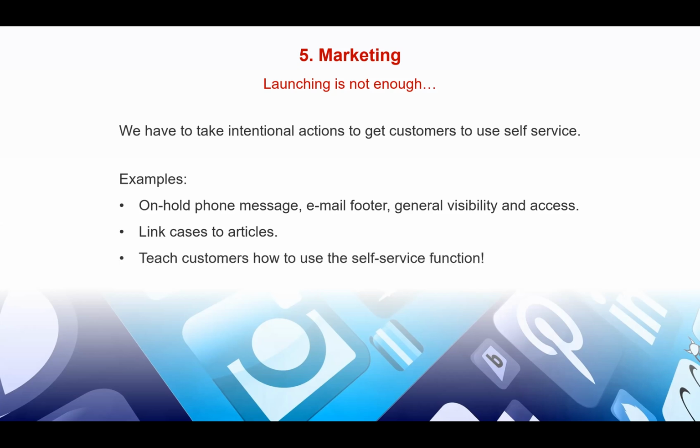And teach customers how to use the self-service function. Show them using screen share, for example, when you're in contact with them. Or set up some laptops where the users are and teach them and show them how it works and where it is. And of course, the best marketing is between satisfied users. If they have a positive experience, they will use it, and they will use it a lot. And they will also spread the word.